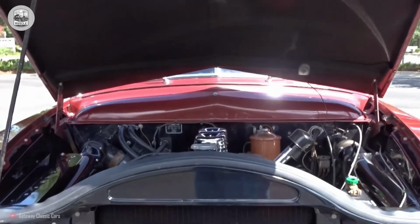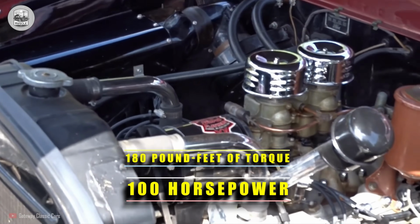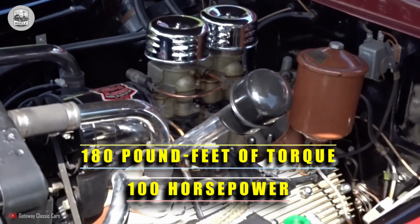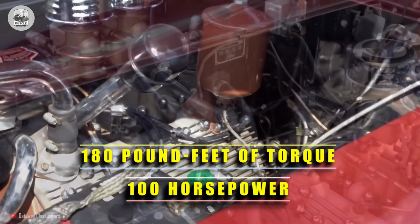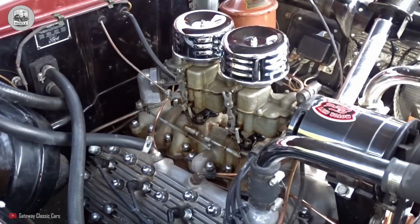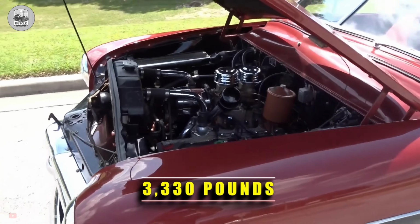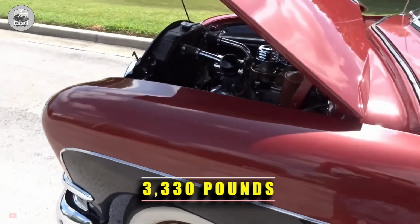Under the hood sat a 239 cubic inch flathead V8 rated at 100 horsepower and 180 pound-feet of torque, paired with a 3-speed manual transmission. Power was sent to the rear wheels through a conventional solid rear axle. It weighed 3,330 pounds, making performance modest at best.